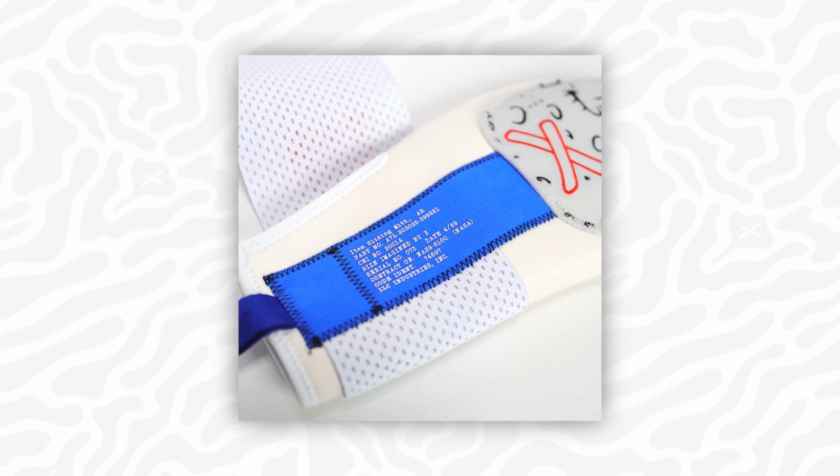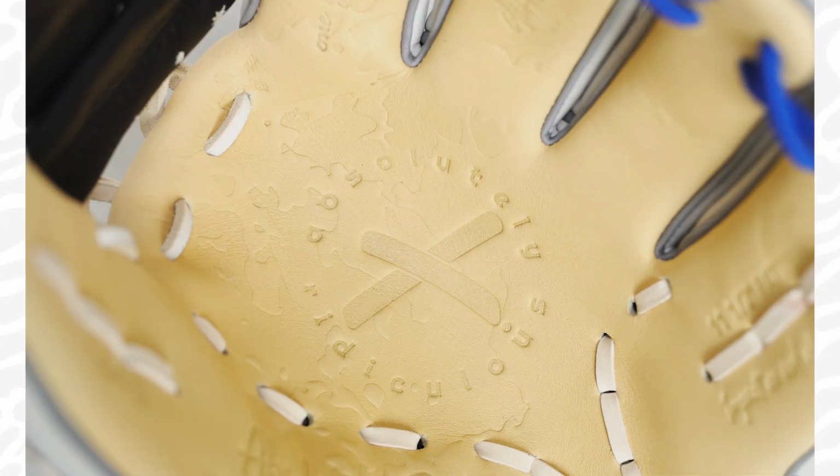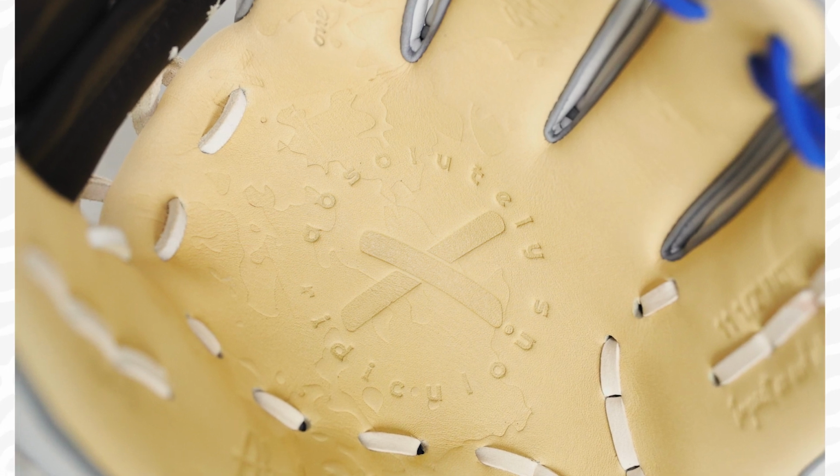We even took what the inside of the astronauts' gloves say for all the specs. We took that off there, changed a few of the words, but it's the same font and same everything else that we put on the sliding mitt, in a similar fashion to how the sliding mitt fits the glove. The palm texture looks like a random texture, but again, we took a picture of the moon, turned that into a stamp, and pressed that into the palm of the glove. So there are so many unique details that we really haven't talked much about with that collection that make that one pretty special in that sense.